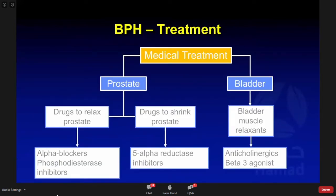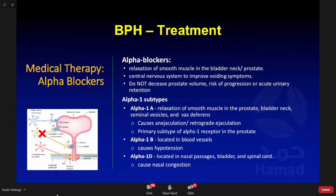So for medical therapy, we have 2 organs to be tackled. We have the bladder, where we use anticholinergics to relax the bladder muscle. In the prostate, we have either a 5-alpha reductase inhibitor to shrink the prostate, or an alpha blocker to relax the prostate and the bladder neck. So an alpha blocker is the relaxation of smooth muscle in the bladder neck and prostate. It does not decrease the prostate volume, and there is a risk of progression.